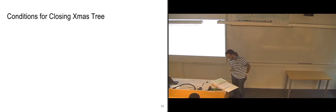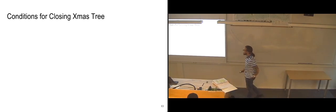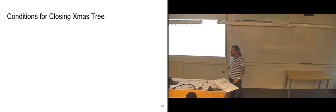So if we need to close the Christmas tree, let's see, just need to find my place here. So this is back on page 12 if you're looking for it in the compendium. I didn't quite like the sequencing that the compendium used here, so I chose to jump a bit back and forth between the different stuff here, just to get it in a more natural sequence.